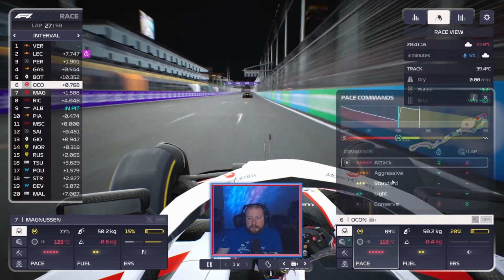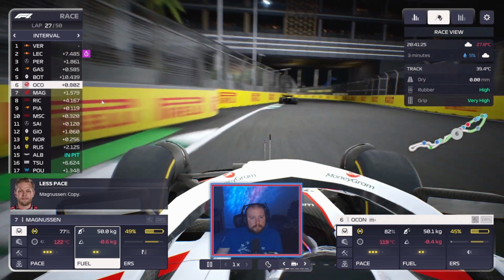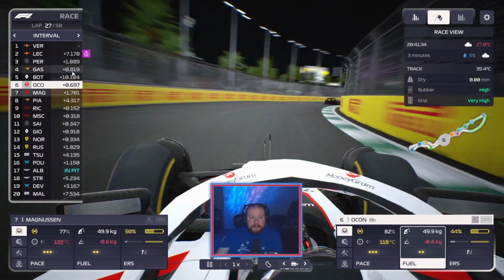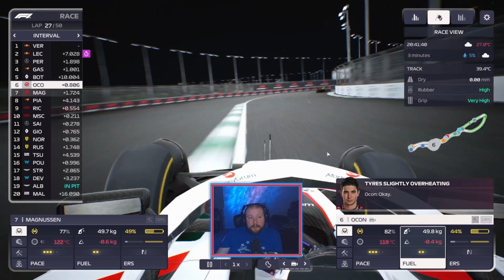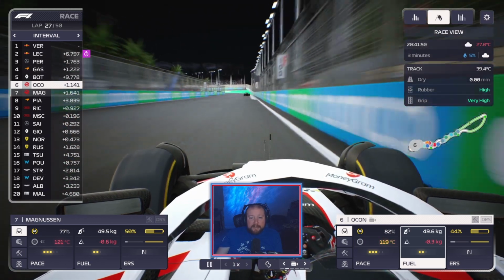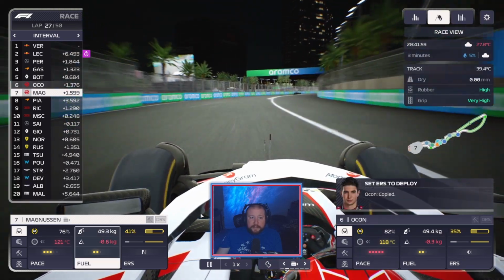I'm still just outside. I need to step that back, otherwise these tires won't last. Look after your tires. Yeah. Slow down now. Copy. But this is 2026, so the new regulations are in. Gasly won at Bahrain to start the season. So that was interesting.